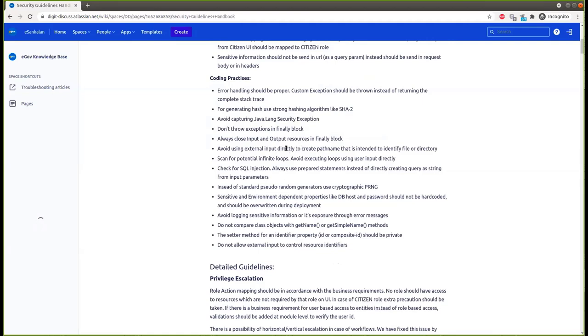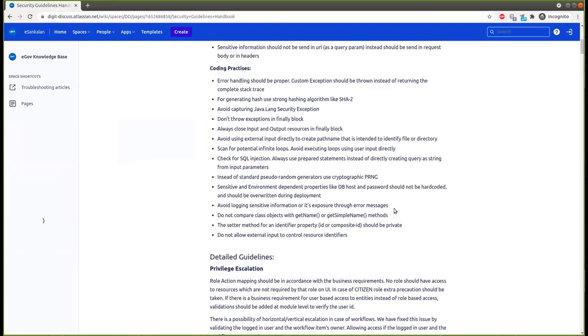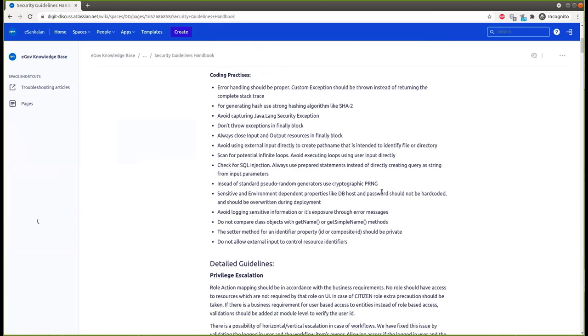coding practices, like you should always check for SQL injection. Everywhere you should use prepared statements. Then for while loops, make sure that you are not using user inputs. Then in case of logging, you shouldn't ever print any sensitive information like passwords or auth tokens. So yeah, we have this list of coding practices.